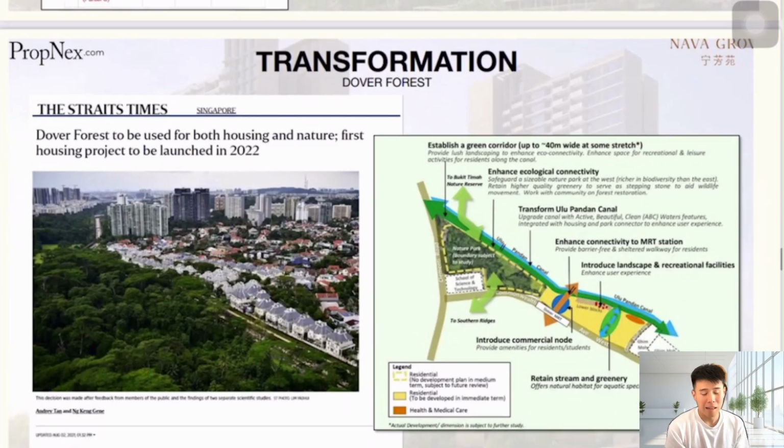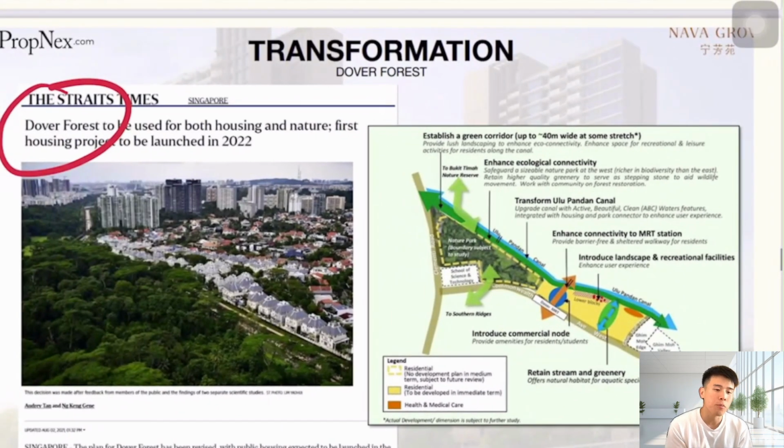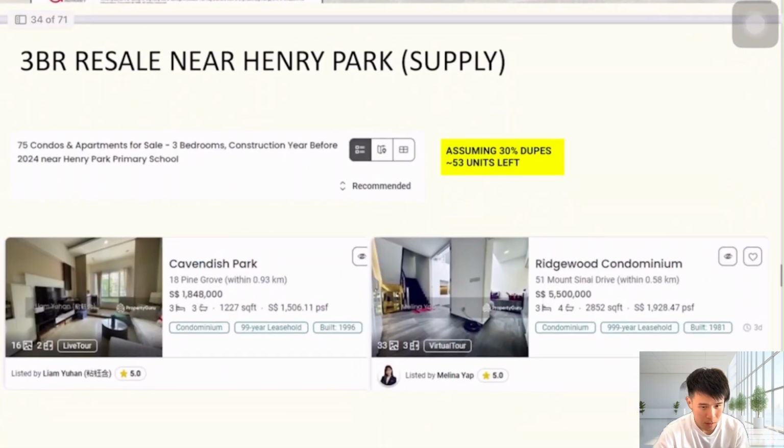So you see, that's why I just now mentioned the Clementi Forest part, because even for Dover Forest, it's going to make way for housing as well as other developments that the government is looking out for. You see, they're going to do quite a bit of stuff. Of course, they're going to study the ecological aspect of it, like if there's any impact on establishing a green corridor, but they will be doing stuff to it. What things, we also don't know exactly now.